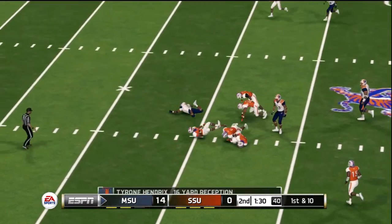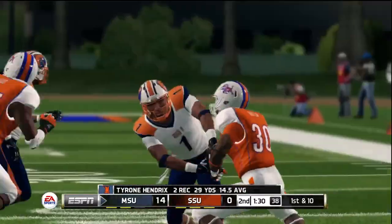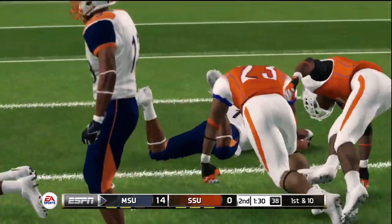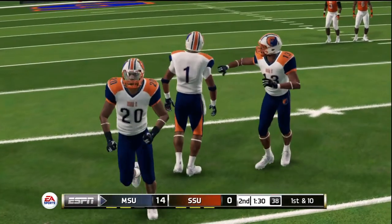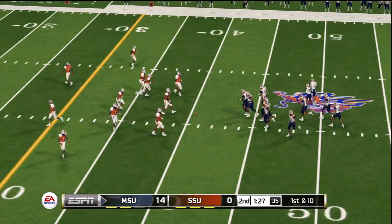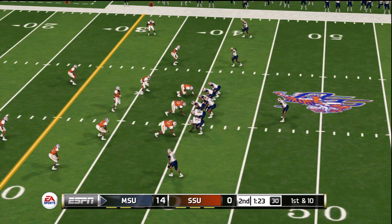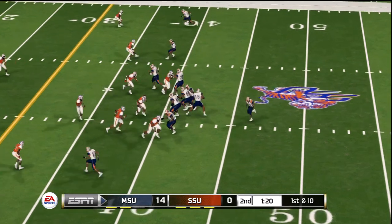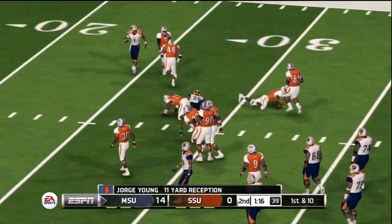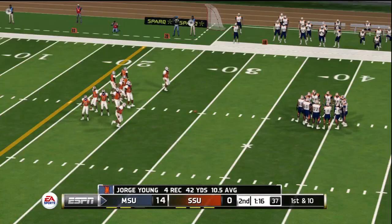Quick pass. Tackle made right around the 40. 16 yards. That makes it first and 10. From the 40-yard line, first down. Tackle at the 29-yard line. Gain of 11 on the play. First down.